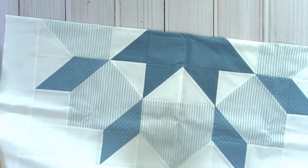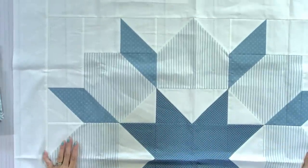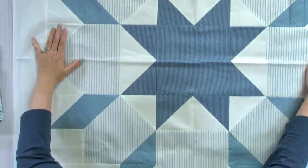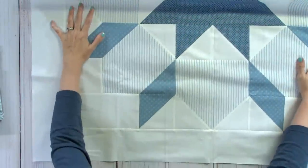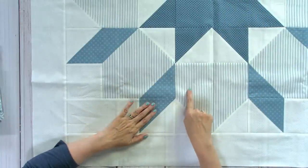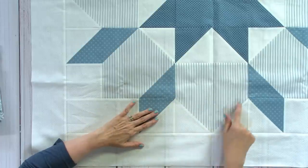So I saw this on Instagram, you know, 9 months ago when Camille first showed it. And it became the cover of the MODA fabric book. So this, and then I used the same background on the mini. So what I did on this one is I just made sure that my stripes went the same way. I went really slow. I did use triangle paper, and I did use glue.